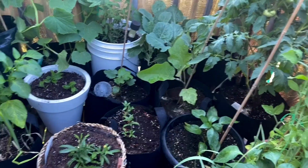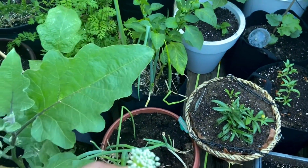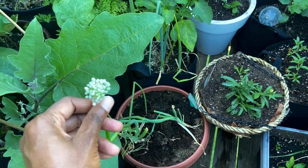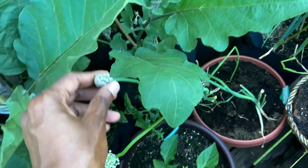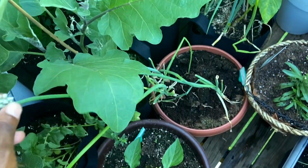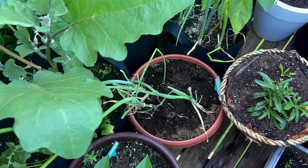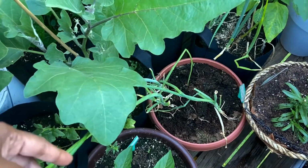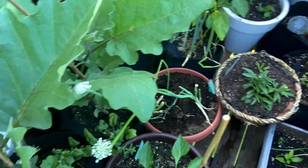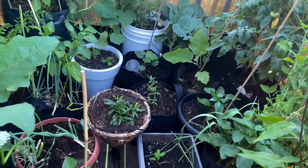I am planning on letting my shallots flower and seed, and see if I can start to save my own seed from it and replant it and see if that will work, because they taste really good. They're related to the onion family, but they have a little bit different taste that is really good. So that's what I'm planning on doing.